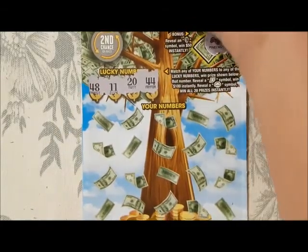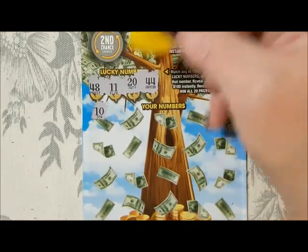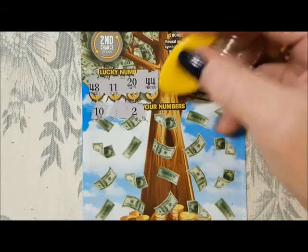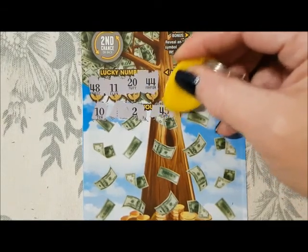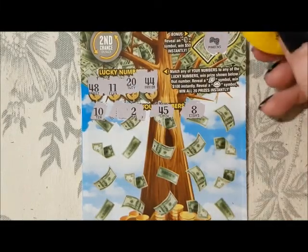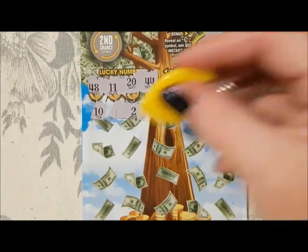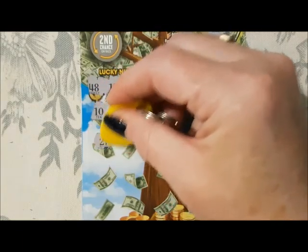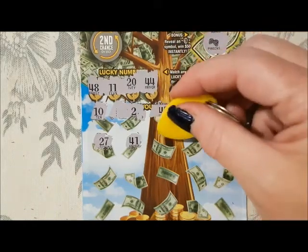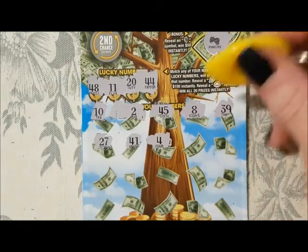Okay, let's get some wieners here. Come on, let's do this for him. 10. No. There's the numbers. 2. 45. We need 44. 8. Nope. Come on, scratching the itch. We can do this. 39. No. 27? Nope. 41. I need 44. Come on. Single number 4. Nope.